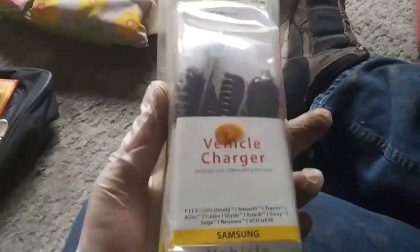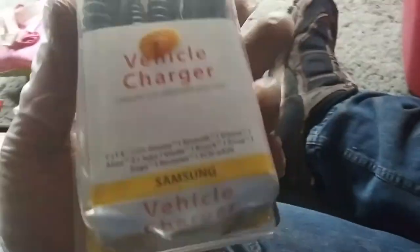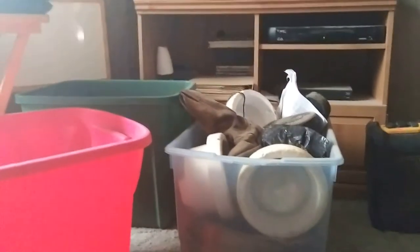A vehicle charger for a Samsung. Probably doesn't even exist anymore. Yeah, people around too. But yeah, it goes to an older phone, but many people still use those older phones, so it should be still in use. I guess let's go to the second box.